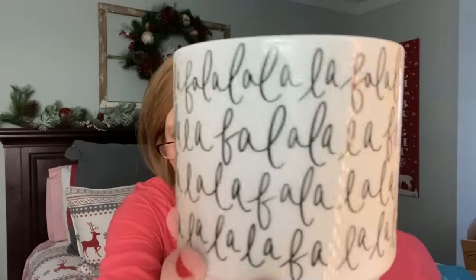And then you need a mug to make hot chocolate. This is the cutest mug ever. Oh my goodness. It just says fa la la la la la la la la all the way around it. It's got the little gold handle. Oh, this is so cute.